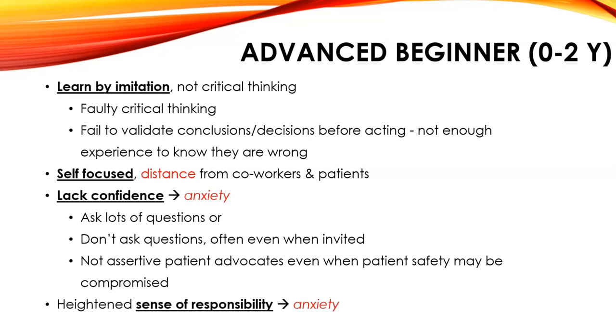They can be very self-focused. Sometimes this makes them distant from coworkers or patients. People will often say, I just can't get to know her very well. Again, don't think of this as individual attributes or individual characteristics, but they are so very self-focused because of that deliberate thinking that they're using that they don't do both. They don't have time to become buddies with folks yet, and they don't think about the social side of it quite as easily yet. They also lack some confidence, and that increases the anxiety level.